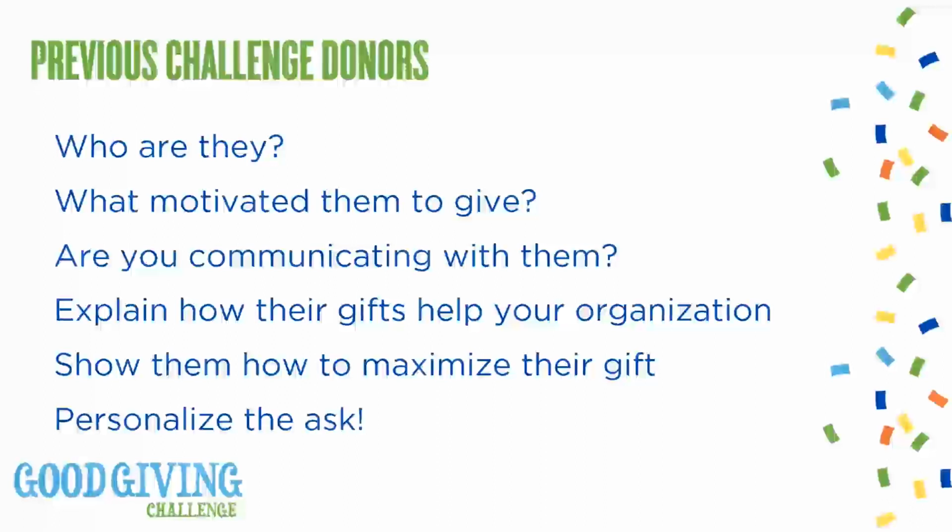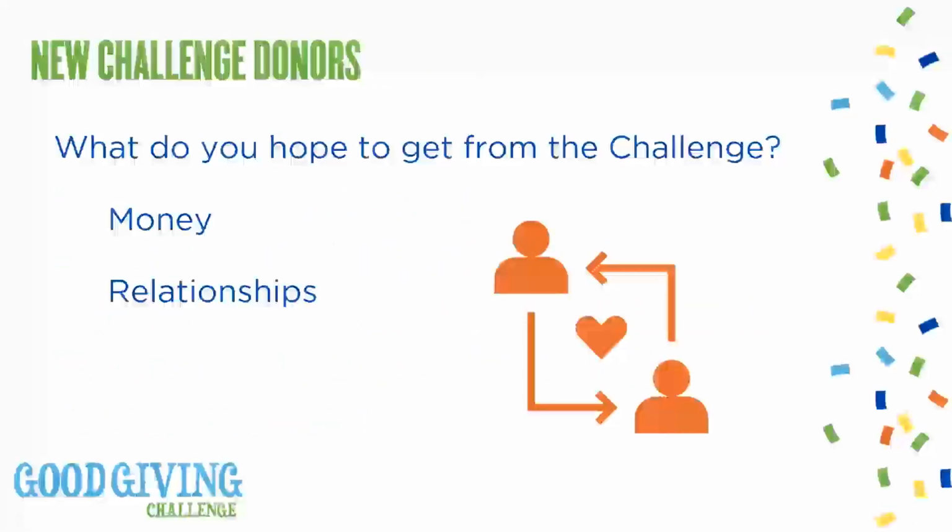But once we get those matches lined up for you, you can sort of compare those giving levels to the data from last year and say, wow, who here could I line up to give a big gift on this day or a little gift this day if their budgets are still the same? So that'd be a really great way for you to maximize those challenge opportunities.